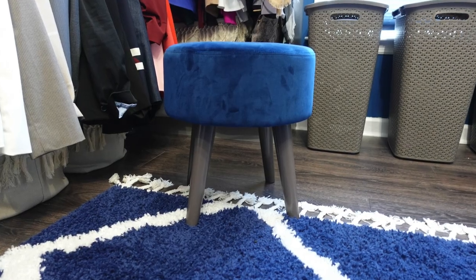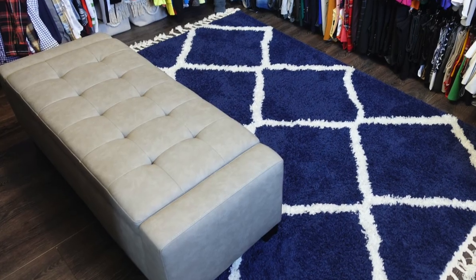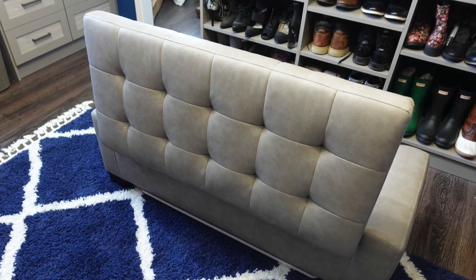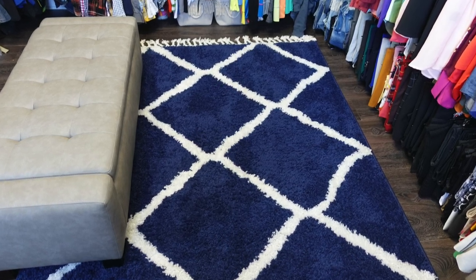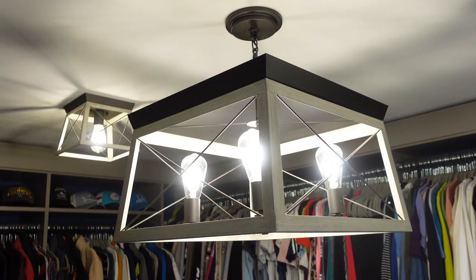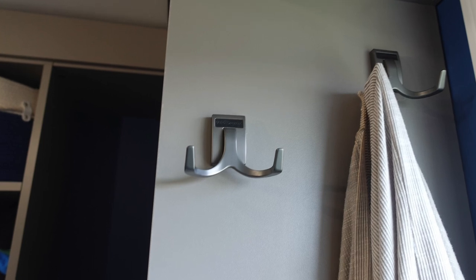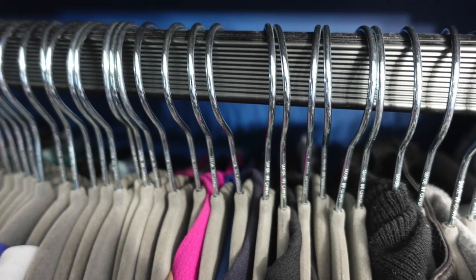I brought in this really cute stool that actually functions additionally as a step ladder. We also have a bench here in the middle that you can sit down and get ready, put your shoes on, so that's why it's right by the shoes. And adding this carpet, I think, really anchored the whole space. I found these light fixtures. I really loved how they just had a modern rustic touch with the gunmetal. And as you can see, if you look at the handles and the fixtures, we actually chose a gunmetal color to go with the taupe, and I think it looks great together.